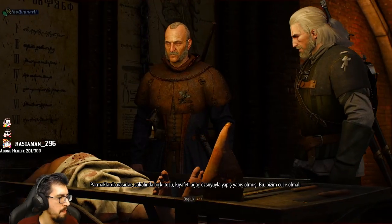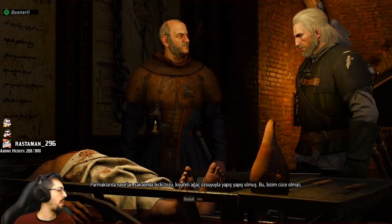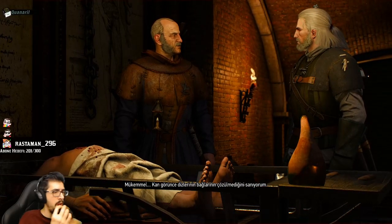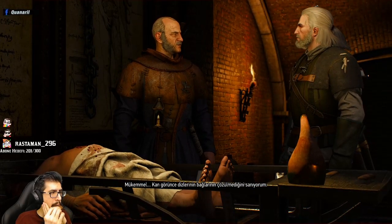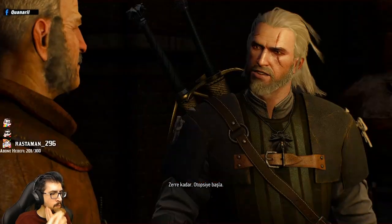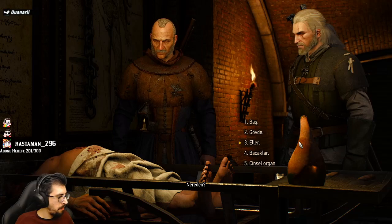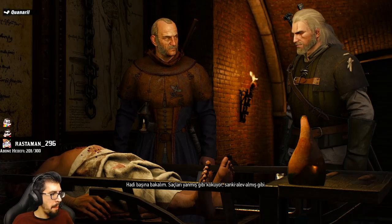Calluses on the fingers, sawdust in the beard, clothes sticky with sap. Must be our dwarf. Excellent. I trust you don't grow weak in the knees at the sight of blood? Not a bit. Start the autopsy. Where? Let's look at his head.